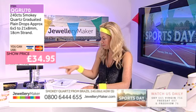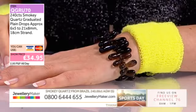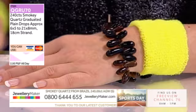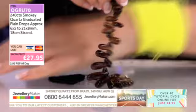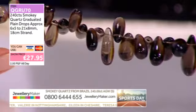Actually, the little gold spacers we had, the twisted tubes we had earlier on, look amazing dropping down. And it's at this price of $34.95. I think quite rightly so, you've got 240 carats on the 18 centimetre strand. But we will reveal a better deal, going to the lowest of the low on all of these prices tonight for you. So best of luck. And just don't forget, it's the quality and the quantity of gemstones you're getting on there. But look how the light's loving them. The light's bouncing off those gemstones. They're really glowing. They are lovely.